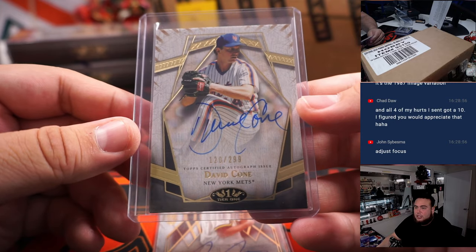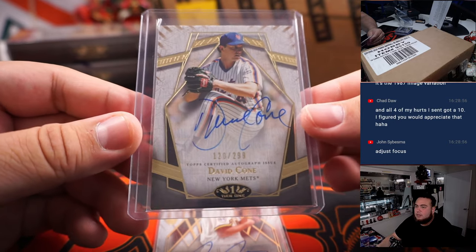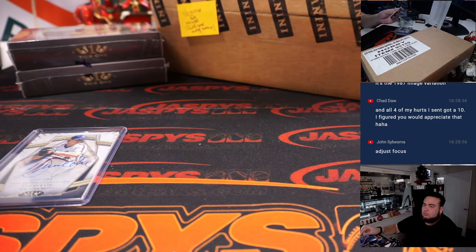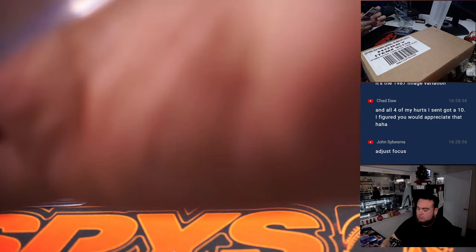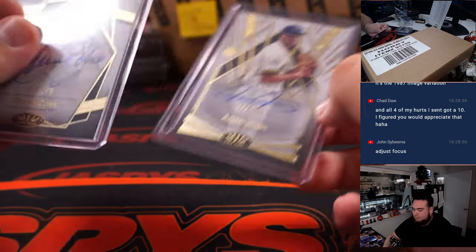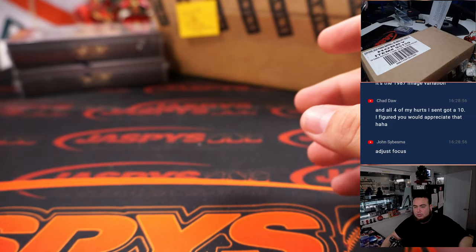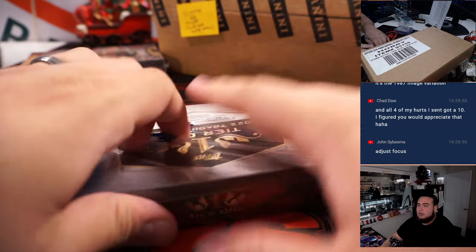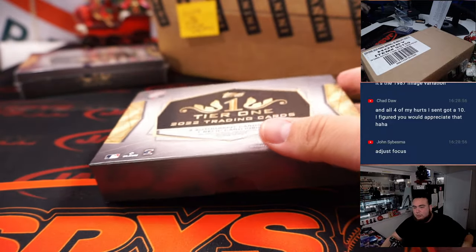Adjust focus for what, John? Our focus is perfect right here. Ours auto focuses, so I don't think we adjusted at all.